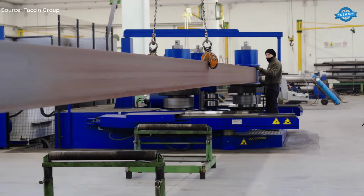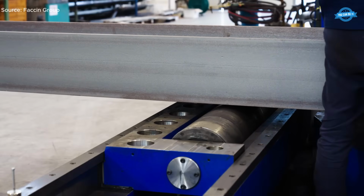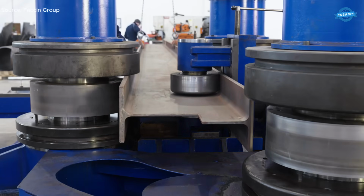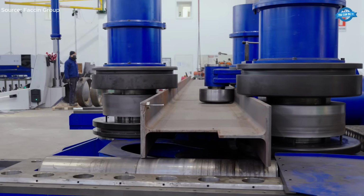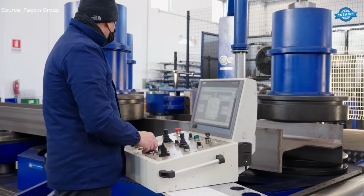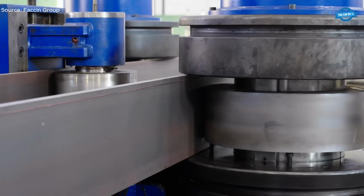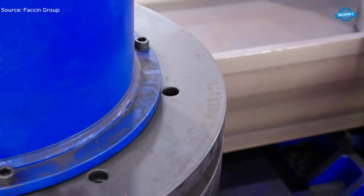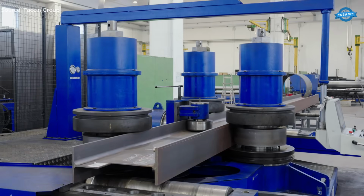The roundo angle roll R13S efficiently bends HEA 650 profiles in the hard way using a robust structure for precision and reliability. Its advanced hydraulic system enables smooth movement and variable speed. Equipped with the WCNC4 system, it offers profile libraries, automatic bending cycle calculation, self-correction, and interpolation axis for creating multi-radii shapes seamlessly.